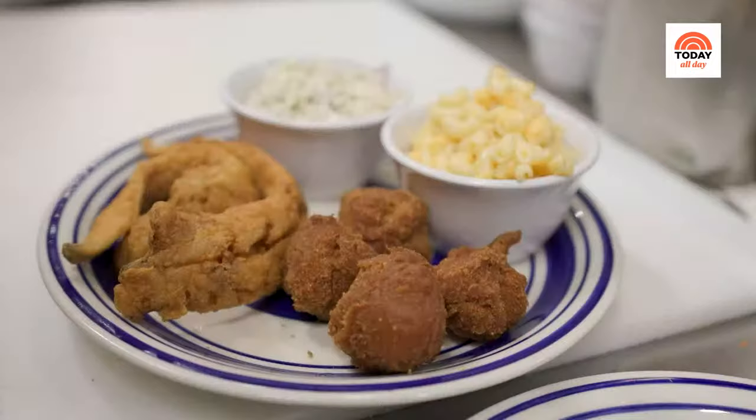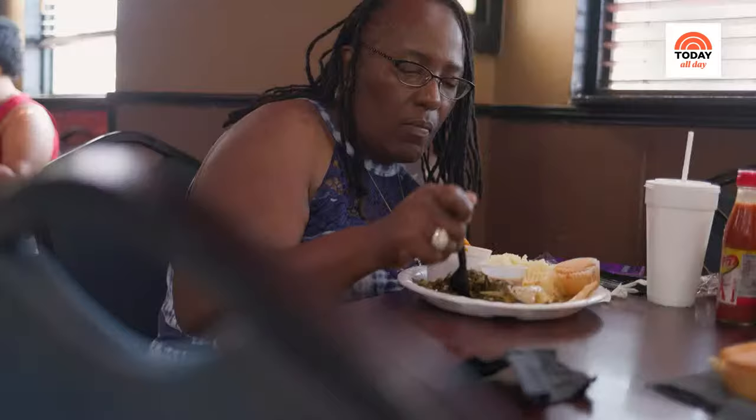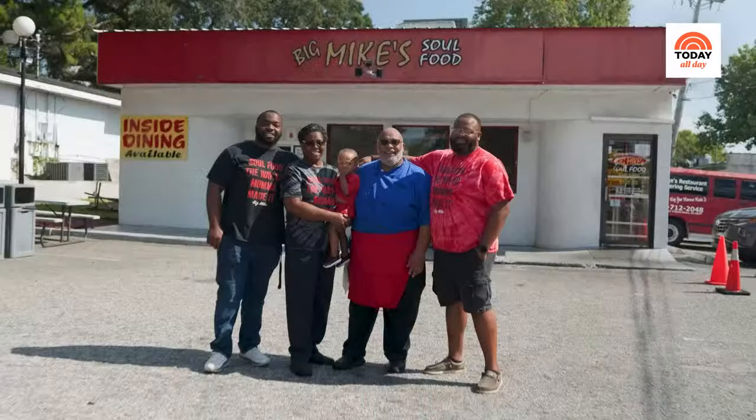I haven't had flaky fish like this since I was a kid back in St. Albans, Queens. I clean my plate, just like everybody else who walks through the doors here. I just want to leave something for my grandkids and kids to say, hey, this is a family thing and we want to keep it going.